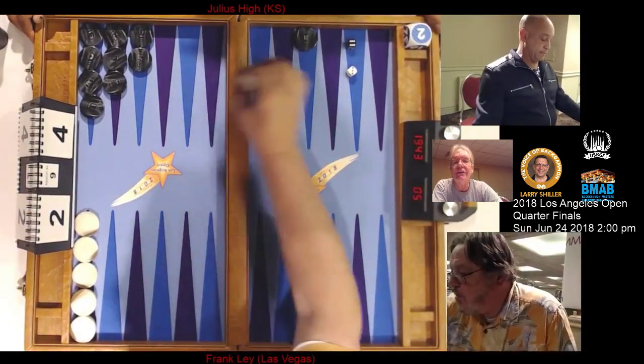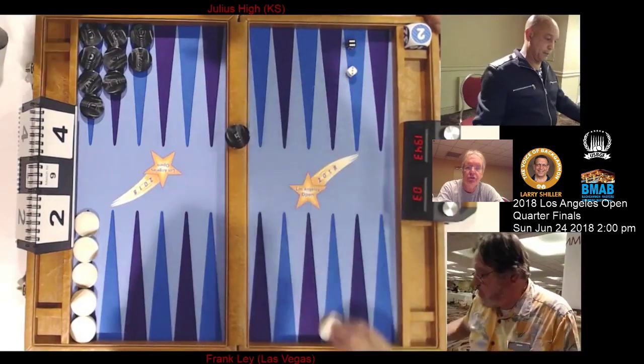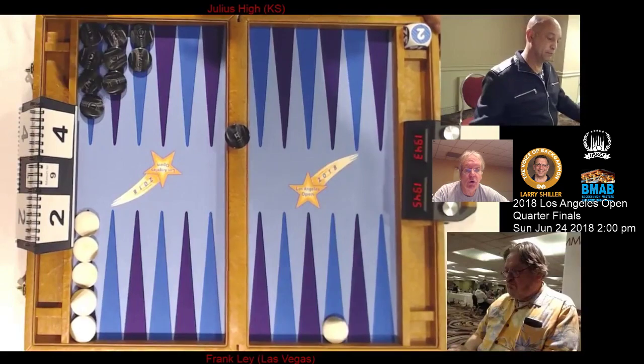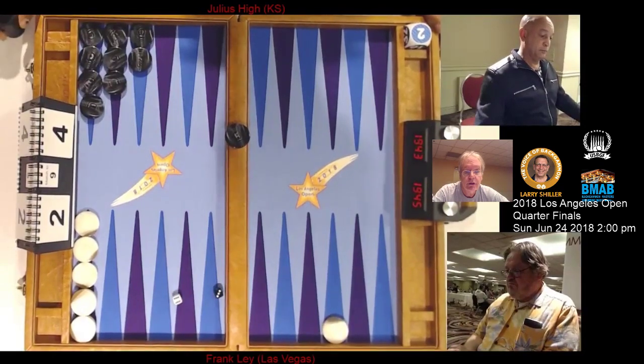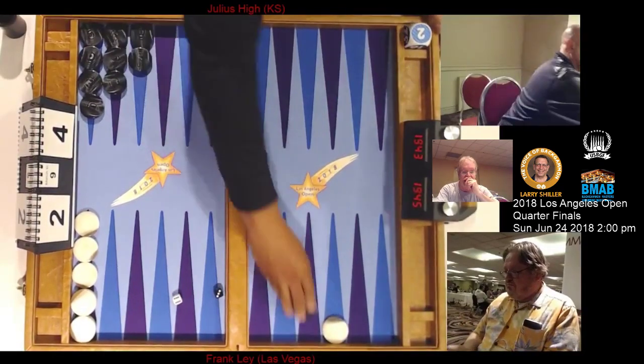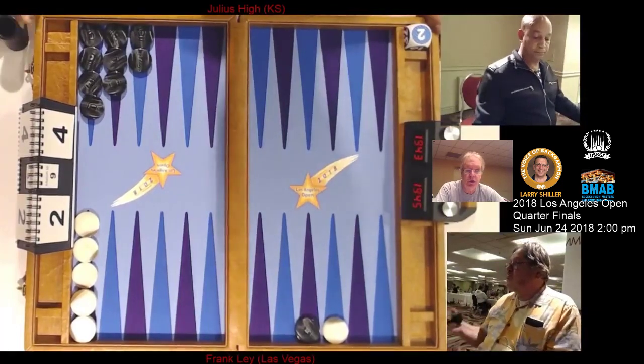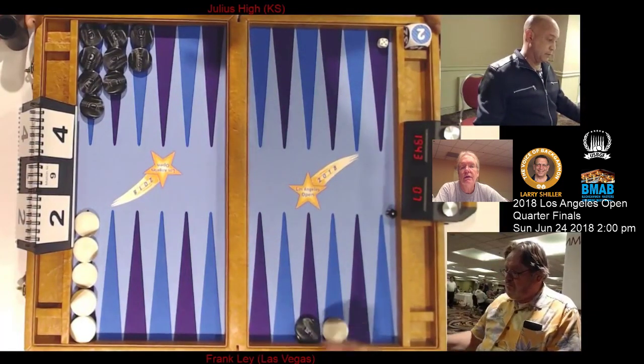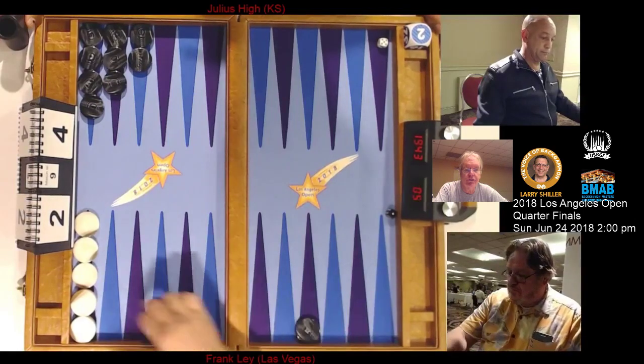3, 6. Excellent roll. He's not so far enough ahead that he wants to not hit that guy. Okay, this is a 10. Any 10. Otherwise, we got trouble. 6-3. It's a forced play. Okay, so much for that. I don't think we're going to want to hit now. I feel like you did, yeah. You mostly played so well. 5 in and take a checker off. I don't see any reason to hit.